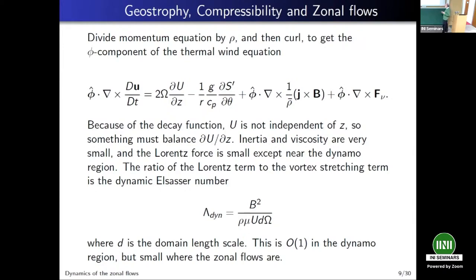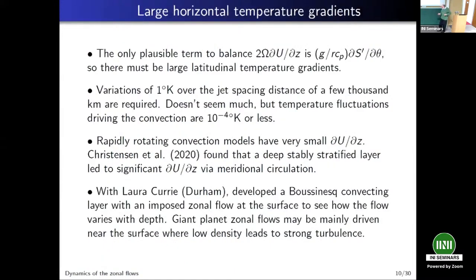Why is this term so big, and why does this one actually bring the zonal flow basically down to zero, but the zonal jets down to zero long before this one actually gets into action? Okay, so that just says what I've said before. That's the only possible player, really: variations of 1 degree over the jet space. It doesn't sound a lot when you only say it's 1 degree, but as you say, it is 10 to the 4 times the temperature fluctuations that are driving the convection.